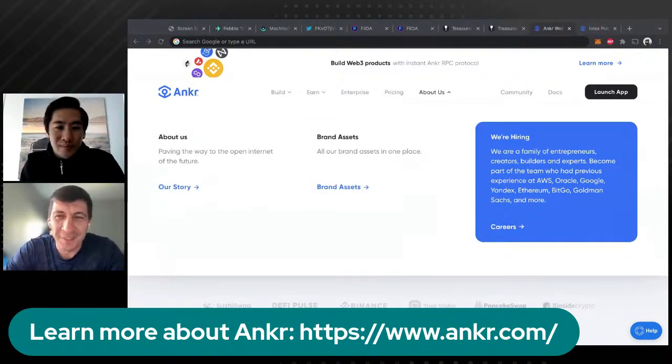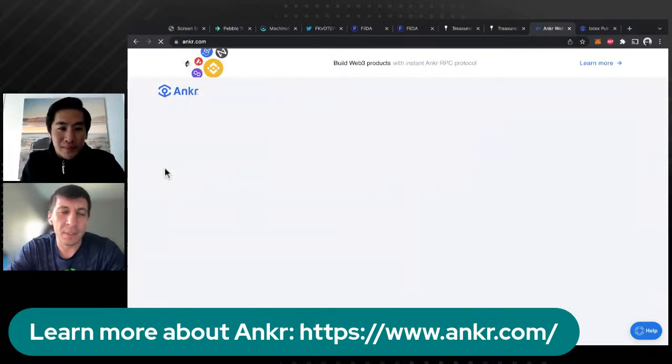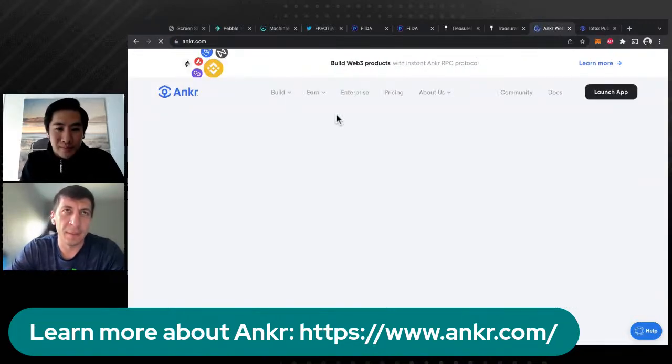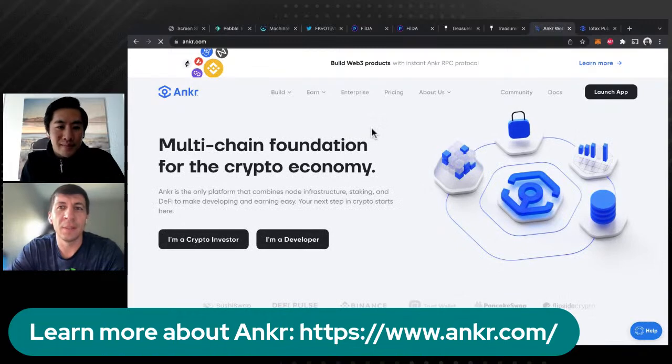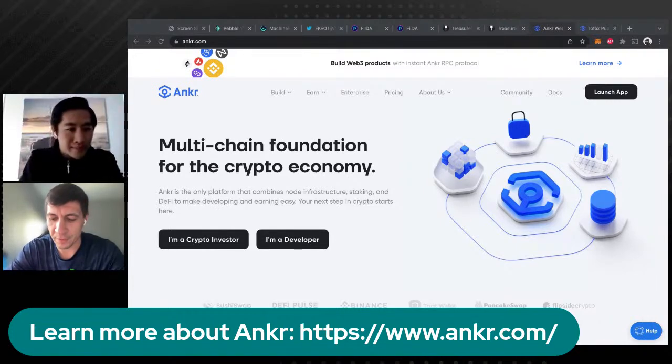Now you're already showing the page. So just to give you a quick elevator pitch, think of Ankr as attempting to be a decentralized blockchain multi-chain API endpoint provider. So when we think about RPC endpoints, we think about companies like Infura, Alchemy, Pocket, QuickNode. There's others as well.